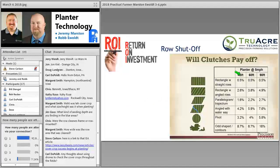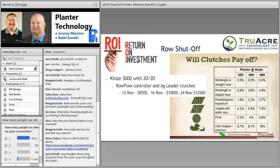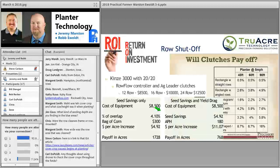Here's a return on investment, just if you're curious. Here's some percentages of what Kansas State University uses. Very similar to ours. We were right around that 4.5%. Somewhere right around there is what we ended up at. If you were adding clutches and all those, you can see you can get to 10 grand pretty quick on a 16-row planter. But if you start doing the math, your payment's going to be pretty quick.